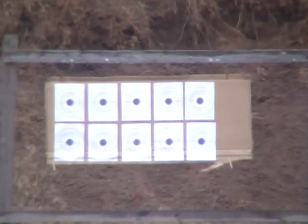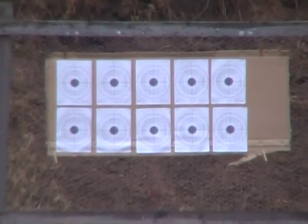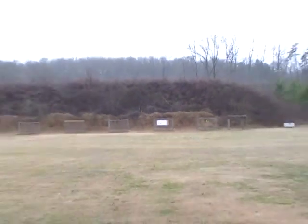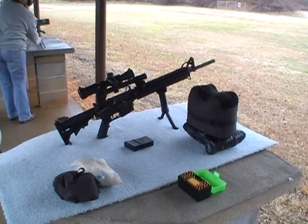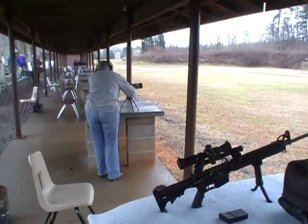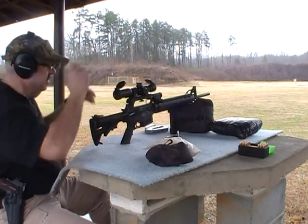Okay, we got our target set up down range, and we've let the line go hot. So now we're going to go ahead and set up our equipment and get ready to go. As you can see, I've got the rifle set up here with my sandbags and my shooting bags. Birdie's setting up the spotting scope. So we're going to sit down here and put some rounds down range.